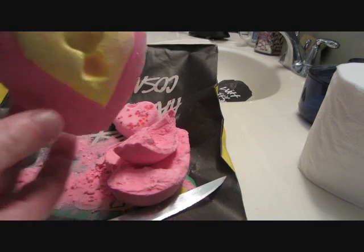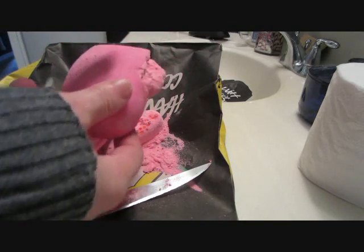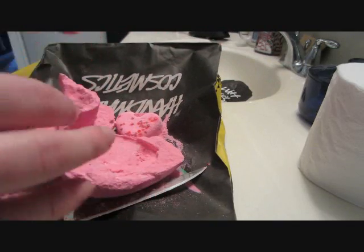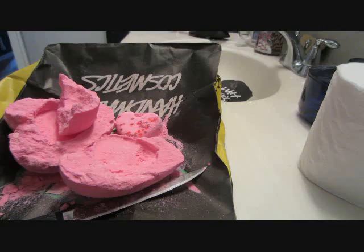So this is one side of it, and this is the other side that's supposedly quite easily cracked open, and my hands are covered now in pink. Okay, so it does not easily crack open at all. I don't know what the people at Lush were talking about. It was not an easy crack on the side and pop open, so I'm not happy with that.